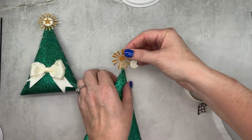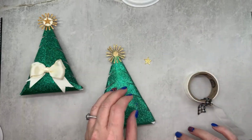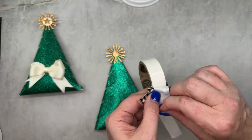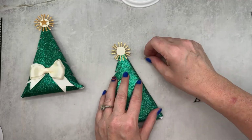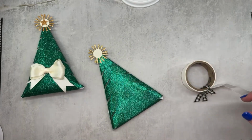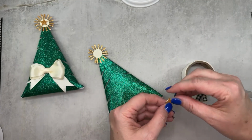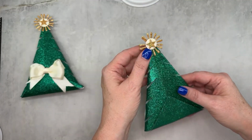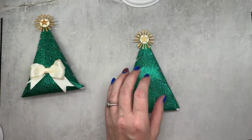I'm just going to add that with a mini glue dot. I'm putting it a little bit lower than the top, but that's okay because we're going to put this circle on there also with a glue dot in the center. And then this little guy is going to go on a mini dimensional. All right, so there is the top, the little star. And now we need to make our bow.